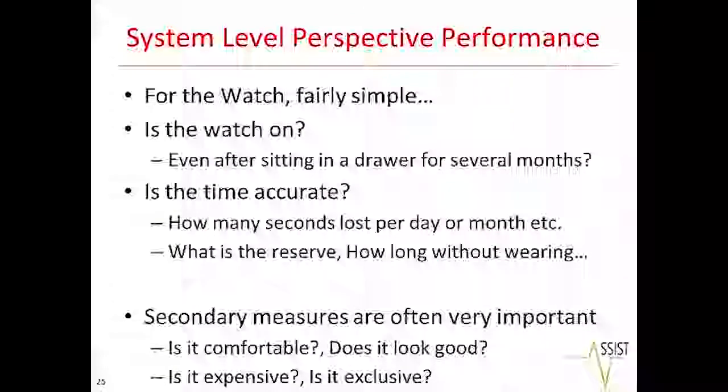So for a watch, it's pretty simple. Is the watch on? Is it going to work when you take it out of the drawer several months after sitting around? Is the time accurate? The metrics are pretty easy. And then you've got all these secondary metrics. Is it comfortable? Does it look good? Is it expensive? Is it something I like to show off?